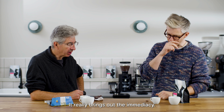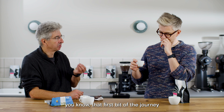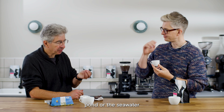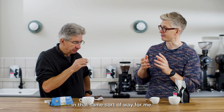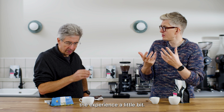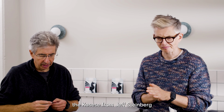So aromatic. It really brings out the immediacy. It brings out that first bit of the journey. It's as you sort of dip your toe in the pool, pond or the seawater. It sort of hits you, but it really brings out the sweetness and the aromatics. Yeah, that really sort of pops in the same sort of way for me. Yeah, pops brilliantly. It kind of front loads the experience a little bit, which is interesting. And I'm curious if this will change that. So whether or not the Rowanzori, the Cocoa Latitudes, the Jeff Steinberg.